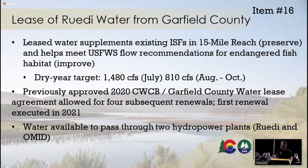The target flows set by the Fish and Wildlife Service are 1,480 CFS in July, 810 CFS from August through October. Those are dry year targets, obviously, and those targets are not being met currently. I believe the flows in the Colorado right now at Palisade are around 600 CFS. And I think the native flows are projected to be dropping.